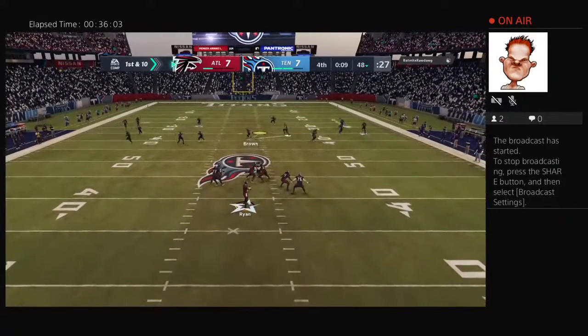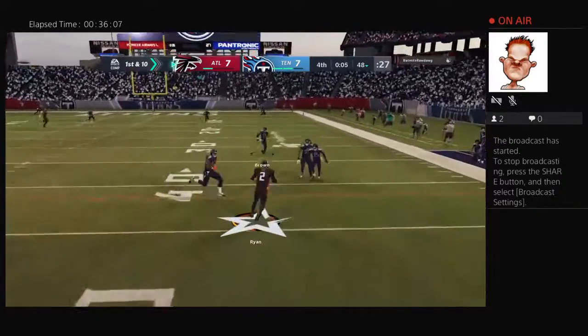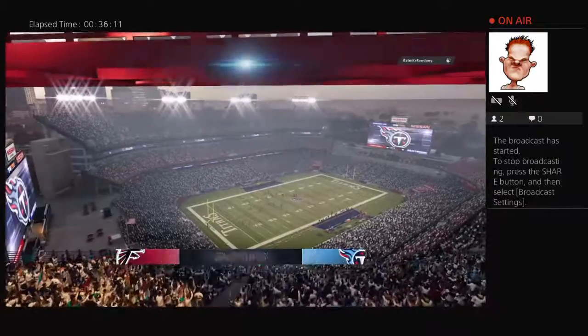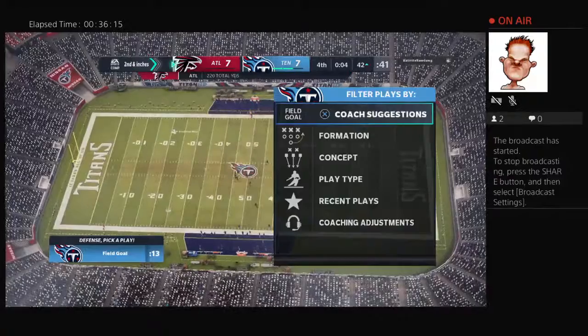Now Ryan, escaping the pressure right. He's going to take off with it. He'll get 10 there all on his own, but it'll be second down. And now with 4 seconds left, we get a timeout call.